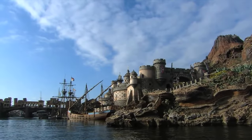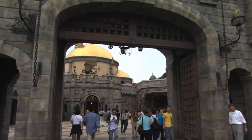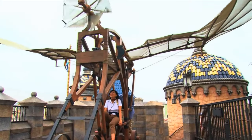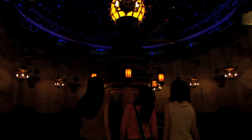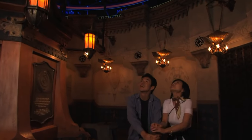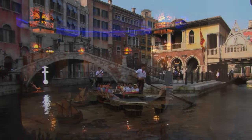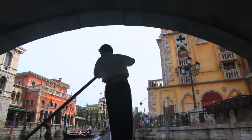Next, you can head to the amazing walkthrough attraction, Fortress Explorations, which celebrates the golden age of exploration and explorers like Leonardo da Vinci and Marco Polo. This also has many different interactive exhibits and experiences that can be enjoyed freely or with an accompanying game called the Leonardo Challenge.